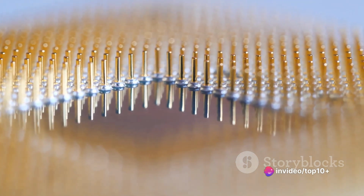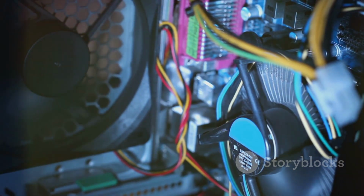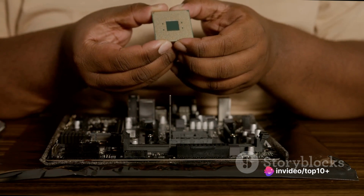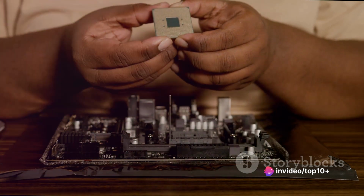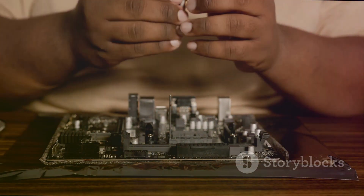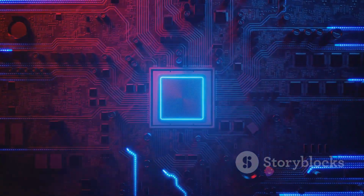Next, we have the control unit, or CU. If the ALU is the muscle, then the CU is the brains of the operation. It directs all the other parts of the CPU, telling them what to do and when to do it. It interprets and decodes instructions from the computer's memory and transforms them into a series of signals that control other parts of the computer.